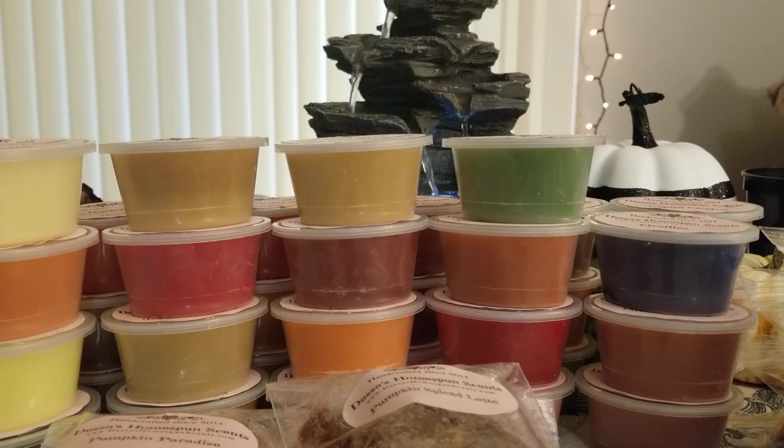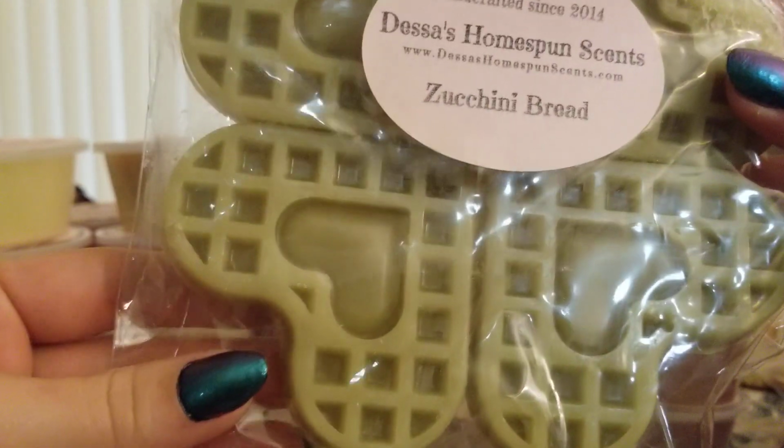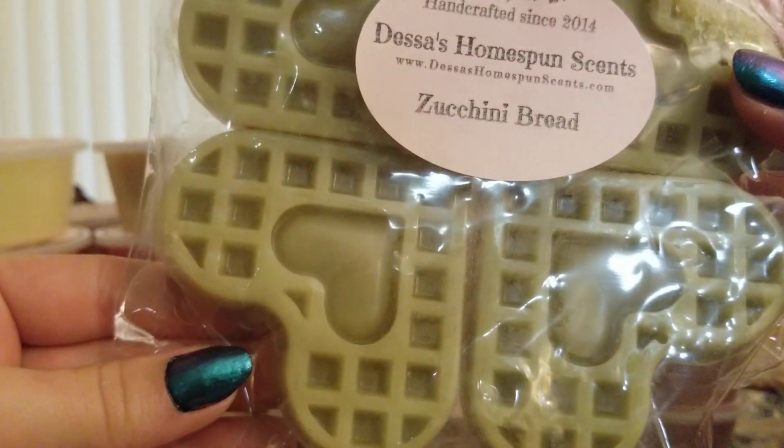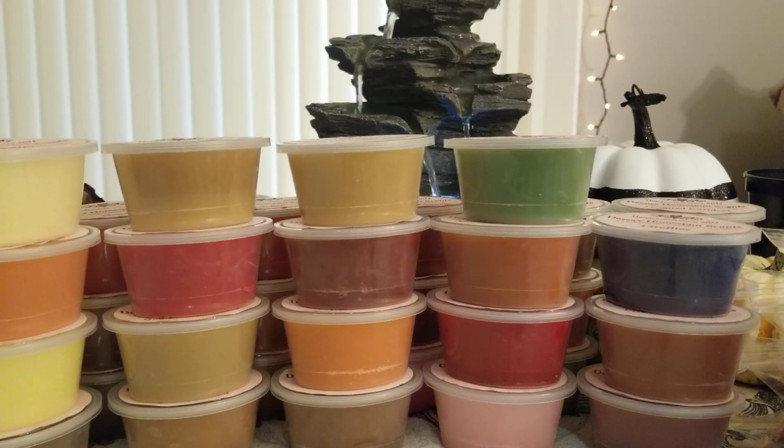Okay, I got one pack of the quilted hearts just because I needed them. I didn't know what to get in them. I just needed them because they're so cute. So I just grabbed her zucchini bread because I know that I love it. And these are adorable. Look how cute those are. So adorable. This is amazing. It's like that sweet and salty bready zucchini bread scent that I absolutely love. I'm going to have to move some things again. Sorry, I don't have much room on this table here.